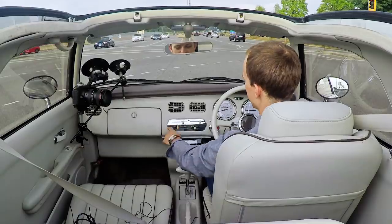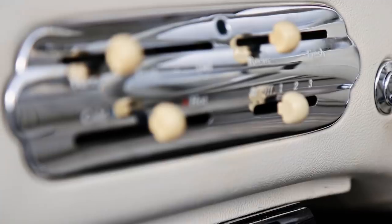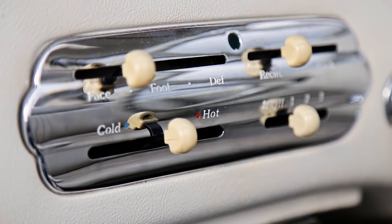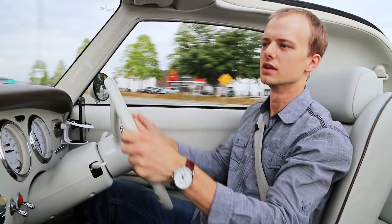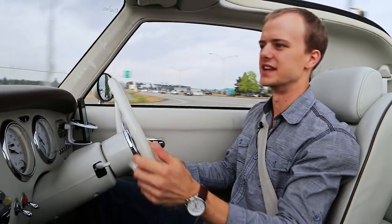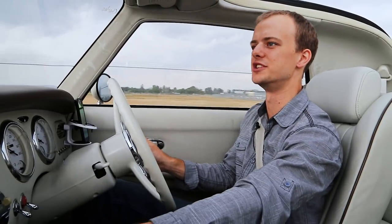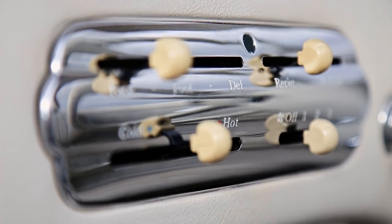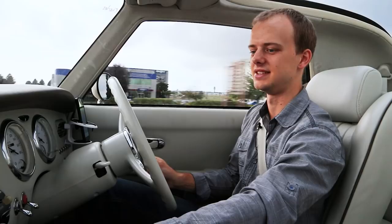you can adjust your vents, right? So you've got either cold or hot, and then somewhere in the middle, and you've got like clicks there. I don't know what each click means, but, and then you've also got where the air is going. So on the left, it goes to your face. In the middle, it goes to your foot. And then on the right, it says death.